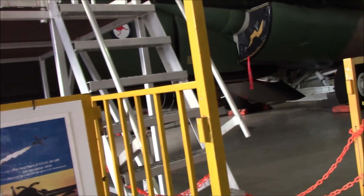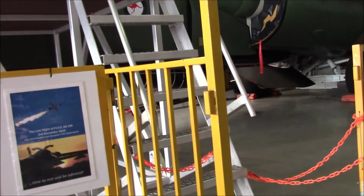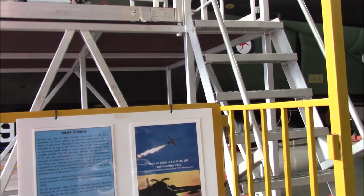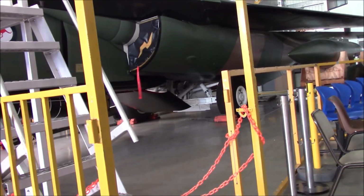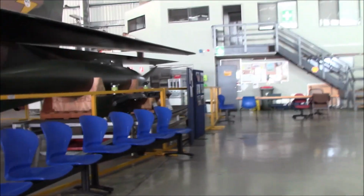Of course, if they had the long-range tanks on, the wings would be out vertical to the mainframe for takeoff, and then if they needed to go supersonic or stuff like that, they'd have to drop the extra fuel tanks so that the wings could sweep back. So this is the fuel tank. That's an extra fuel tank. Oh, okay. They had incredible range.